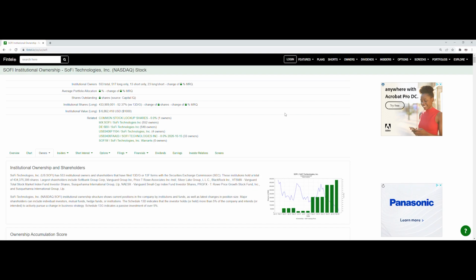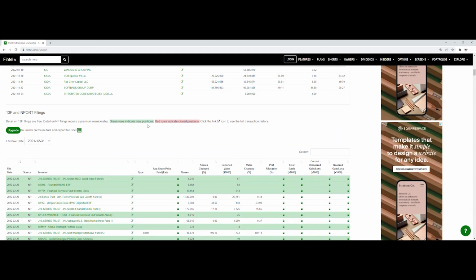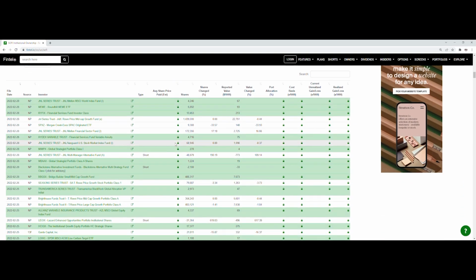So we're going to take a look at the recent institutional ownership and short interest information for SOFI. As we scroll down further on the page, green rows indicate new positions and red rows indicate closed positions. So we're going to be taking a look at the recent filings for February the 28th. We have J&L Series Trust that purchased 4,246 shares. We also have Round Hill Meme ETF that purchased 5,892 shares. And then we have Financial Services Fund Investors Class that purchased 13,453 shares. We also have Ridex Variable Trust that purchased 4,716 shares.